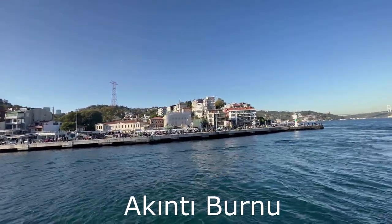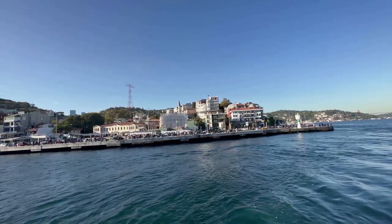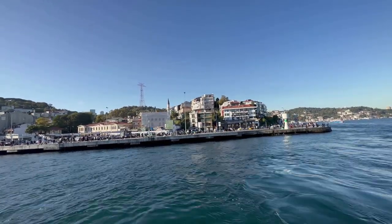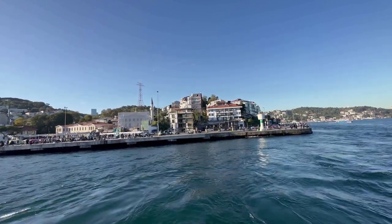Akıntı Burnu is a protuberance extending towards the sea in Arnavutköy, the famous district of Besiktas district, in the Bosphorus. There is a continuous surface current in the headland, which can reach a speed of up to 12 knots per hour from the Black Sea in the direction of the Marmara Sea. And the eddies created by this current are still a problem for seafarers.